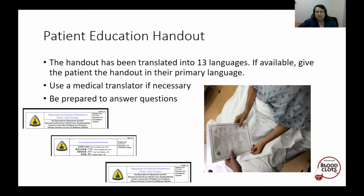Many patients, while fluent in English, find that having both their primary language and the English version helpful. Family may also like to review the education, and having it in the preferred language enables that engagement. There are 13 languages and large print for visually impaired available. For a complete list, you can access copies from the CLOTT website. Tailoring the discussion to your patient's specific risk factors is also helpful.